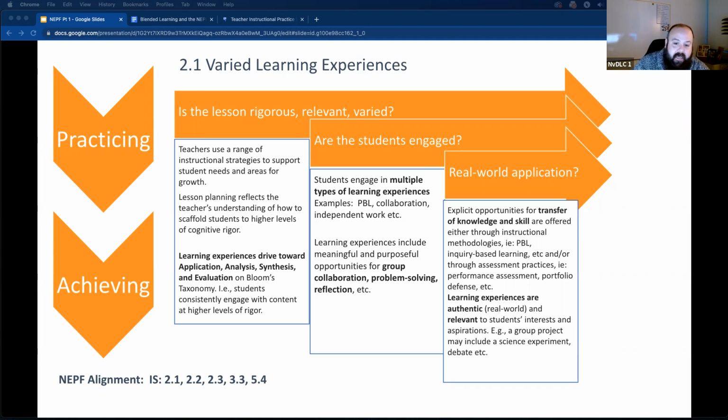We really want to capitalize on the teacher being able to facilitate that kind of learning. On those more challenging tasks, the students now have their peers they can engage with, they can ask the teacher for support, and then they're doing the lower level work independently. So that's what we're looking for. Group collaborations, problem solving, and reflection activities transfer the knowledge and skill of the learning during this time. When those things are happening, that's what you're looking for in an observation.